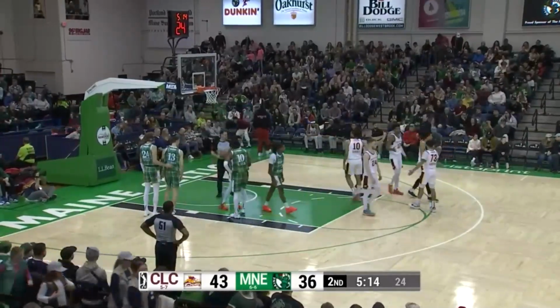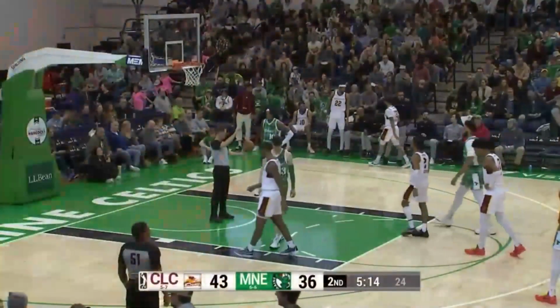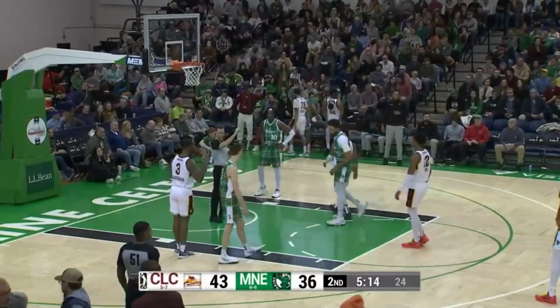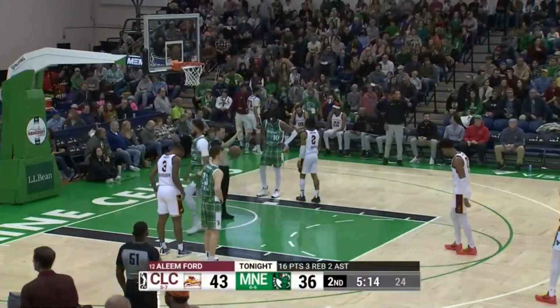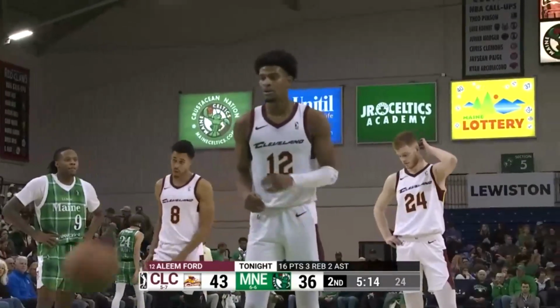Strong, hard drive by Aleem Ford. You see him come through. Slater gets him right across the arms. Great call. You can't debate that one. Ford's going to take it up and try to get one free throw here to complete the three-point play the old-fashioned way. Banks in, Kelly out. Banks, Stewart, Peterson.